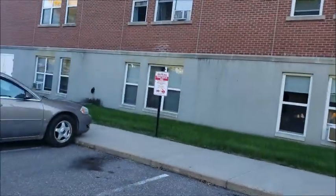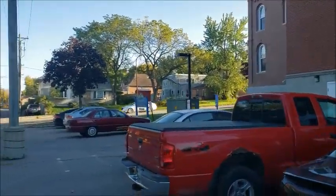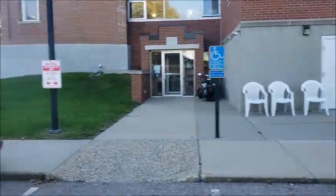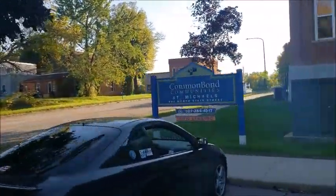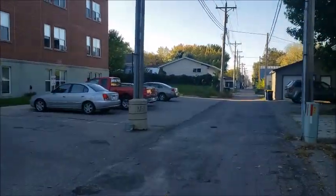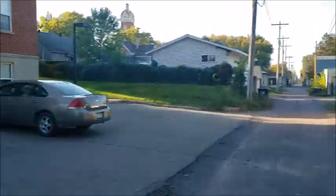You know, one thing that really stands out for poor apartment complexes is when they have a ton of bicycles. This one doesn't have it, but I was just thinking that when I saw this motorcycle. They call this the Common Bonds Community. And I was like, oh, is this one of those shelters for the poor? And I started looking for bicycles. Maybe they could be on the other side.